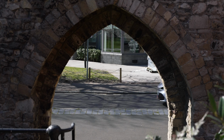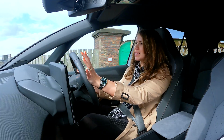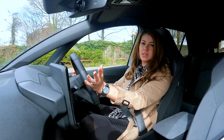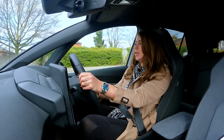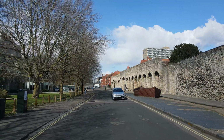The driving position in the Born is absolutely great. You've obviously got the reach and rake on your steering wheel, so you can really adjust that to be exactly where you need to be. Also on the steering wheel, you have the light touch controls, which for me personally, when I'm driving, you've got the augmented reality heads-up display. Those 2 features paired together are absolutely great and allow you to really keep your eyes on the road.